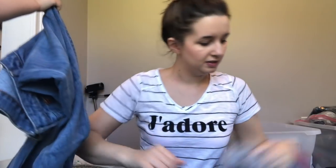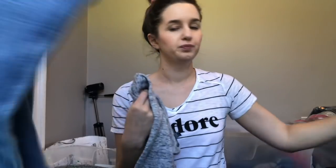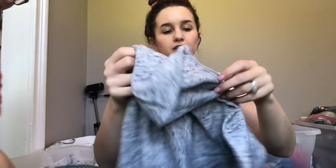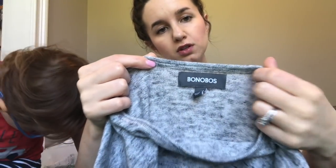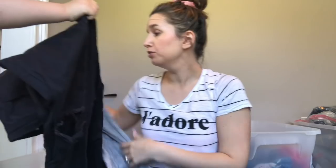This is just an Athleta dress. This is Bonobos. This was also on the same street as the Goodwill, so just a gray men's sweater.